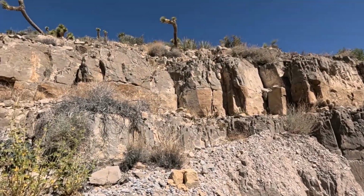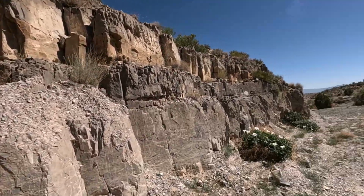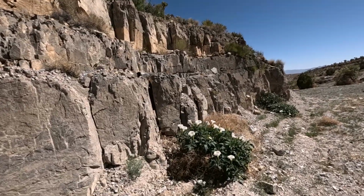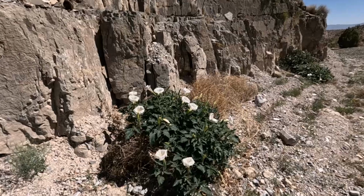We got some Joshua trees up top there. All right, let's keep walking. I get distracted very easily. I'm going to put a description of the Bird Spring Formation in the video description below. Okay, flowers again.